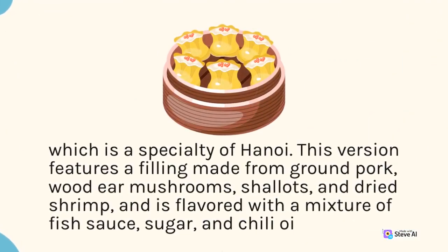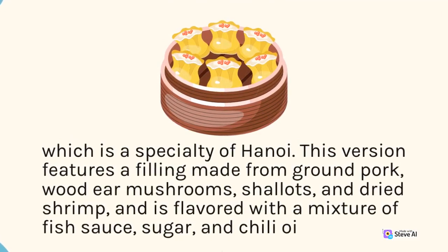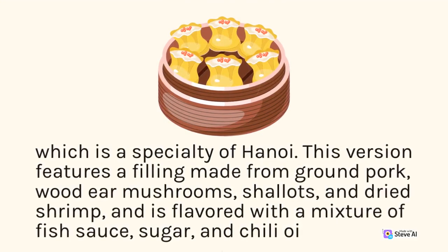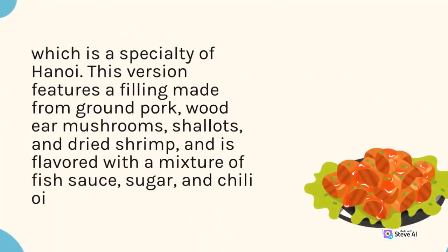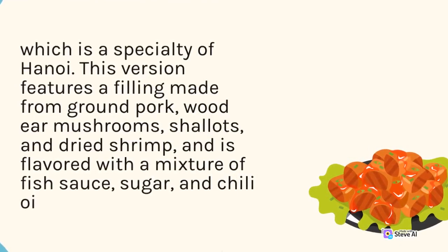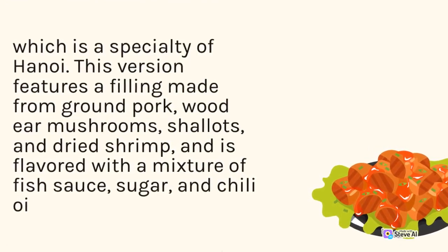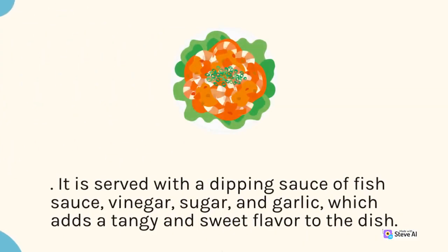This version features a filling made from ground pork, wood ear mushrooms, shallots, and dried shrimp, and is flavored with a mixture of fish sauce, sugar, and chili oil. It is served with a dipping sauce of fish sauce.